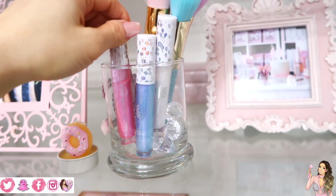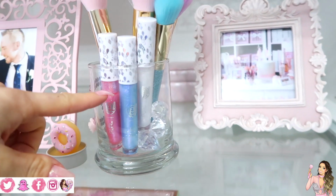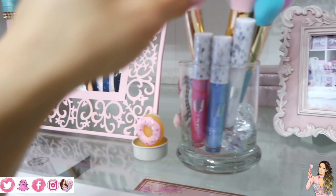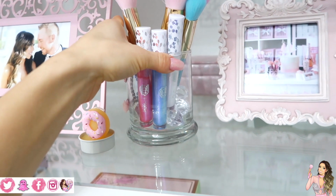I also forgot to show you guys where I put the rest of my Little Pony by Pur. So I put them up here because I love using makeup as decor. So I thought they were really pretty and I love how they're limited edition. So I just put them in here.